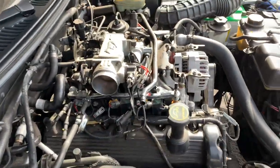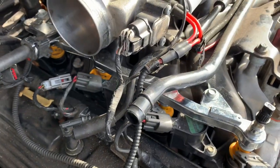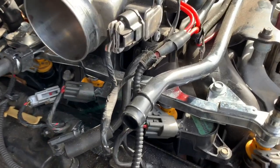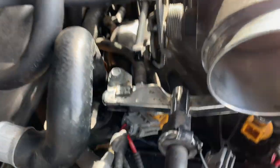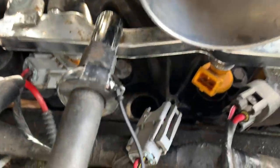Now, one thing that I will say: when I actually did it, I'm just checking it right now, showing you guys how to use the tools and what I did. I actually disconnected the fuel rail from the manifold, just that bolt right there and that bolt right there. And I think I took one of these injectors out, just to give me a little room so that I can go straight inside this hole.